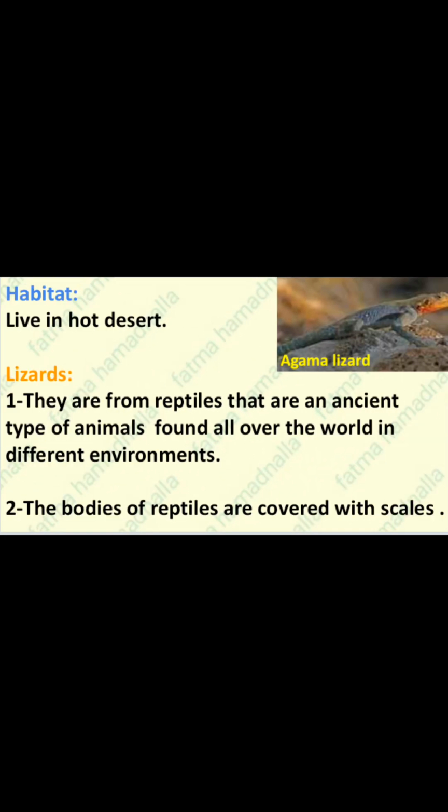But now, let's talk about another animal that lives in the desert, which is the agama lizard. What is the meaning of lizard? 1. Lizards are reptiles that are an ancient type of animal found all over the world in different environments. 2. The bodies of reptiles are covered with scales.